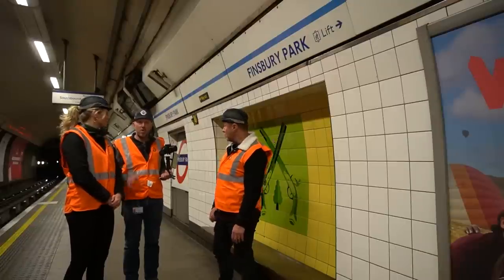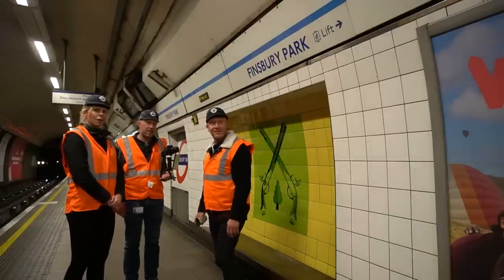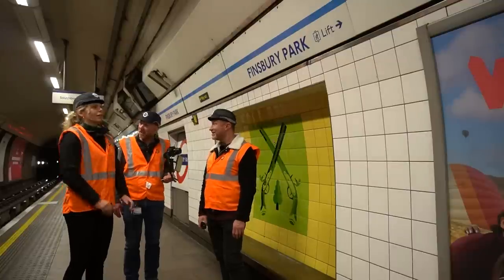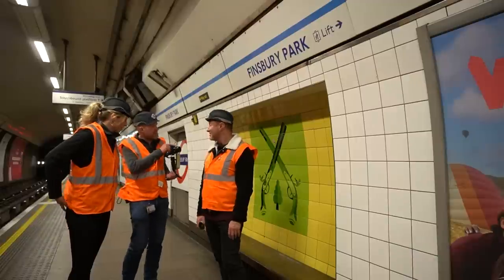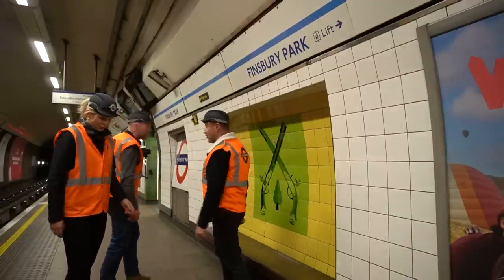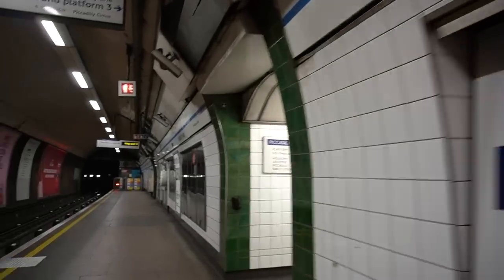But it's getting past one, so we've got to get a wiggle on. We've got crews who are getting ready to go down on the lines themselves to do their night work, not just filming and having a lark like us. Like a jolly. But there is actually another bit of artwork just on the other platform. Let's have a look at that. Go through and on to the Piccadilly line, yeah.